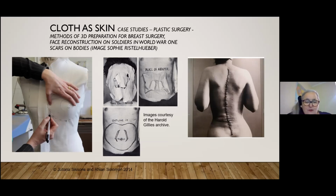And then in the middle, we've got face reconstruction patterns for soldiers after World War I. You can see there how they've drawn onto the body and lifted that skin. First of all, they've done a pattern, haven't they? They've made some sort of a pattern on the face, drawn that onto the body, lifted that, and then they would lift that skin to use on the face. I mean, it is a drawing.